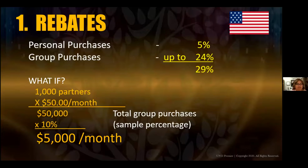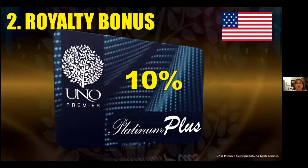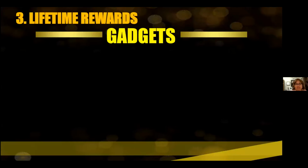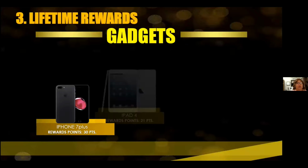Tons of possibilities. Again, here's a royalty bonus, 10% for platinum. Now, this is just a snapshot: if you had a platinum account, $380, you have a potential income of $1,800, and then there's some referral bonus. So remember, when you sign up, you get some money when you bring people in. And then you accumulate matching bonus and royalty bonus, and then another 29% for the products. I know it's very, very complicated at this point, but the people that brought you in will walk you through what is needed.